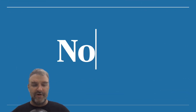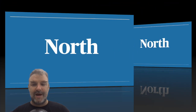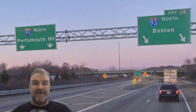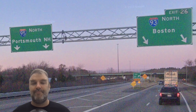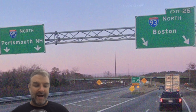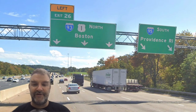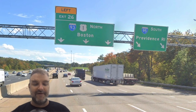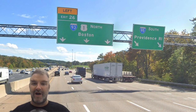Let's talk about Northbound I-93. Northbound 93 begins here at an intersection with I-95. I-95 here will now be signed North Portsmouth, New Hampshire, and 93 North Boston, since 93 is the one that actually goes into town. Looking the other direction, we see 93 North Boston is kind of the through traffic here, and South 95 exits the road to go to Providence.